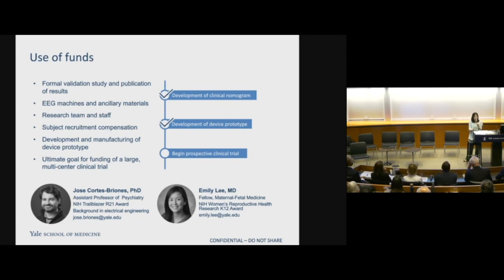Our ultimate goal is to secure long-term funding for clinical trials to evaluate the impact of non-invasive fetal EEG on the primary outcome of birth injury. Receiving funding today would provide the support we need to build upon our existing traction, advance our work, and ultimately move us closer to translating our research into improving the outcomes for mothers and babies.